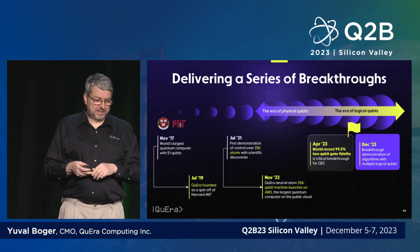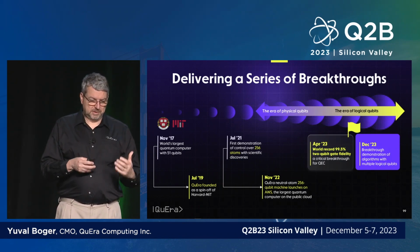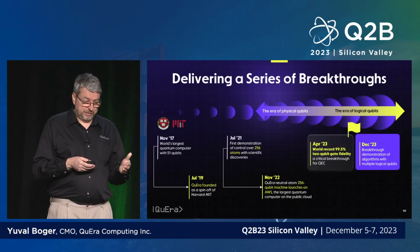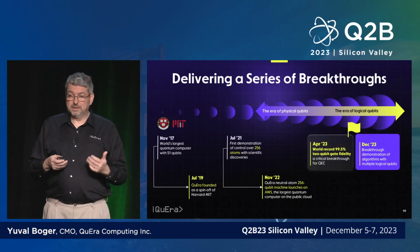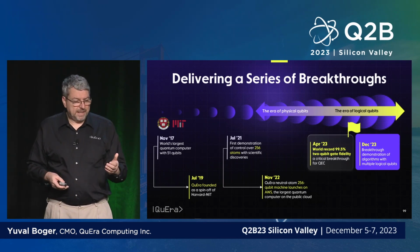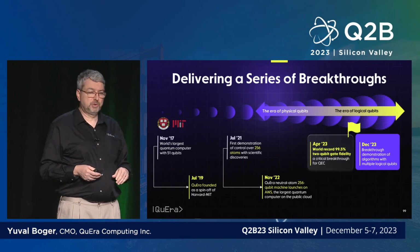We were founded in July of '19. In July of '21, with Harvard, there was a demonstration of 256 qubits. In November last year, we launched that system on Amazon Braket. In April, the Harvard team demonstrated 99.5% 2-qubit fidelity.